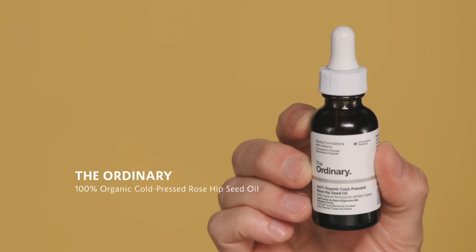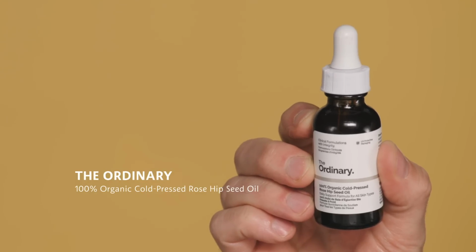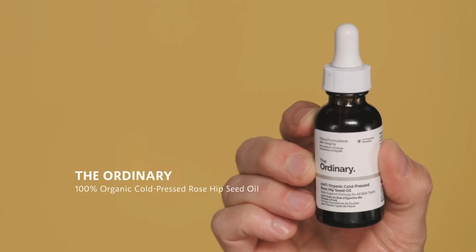So overall, you've got a great ingredient here for skincare, something that I think a lot of people can find really good use for to help address any concerns. So let's jump in and talk about some products that are really gonna help supply it right into your skincare routine. So first off, from The Ordinary, this is the 100% organic cold-pressed rosehip seed oil.